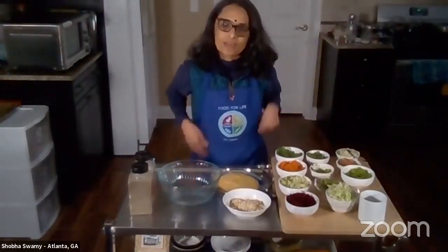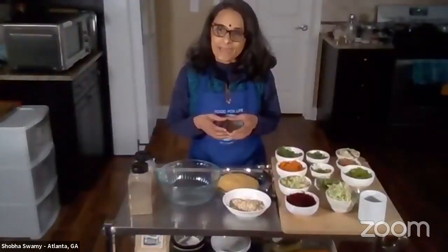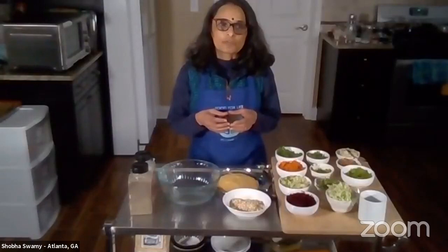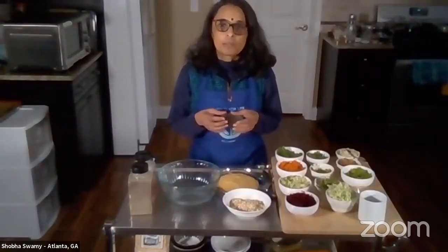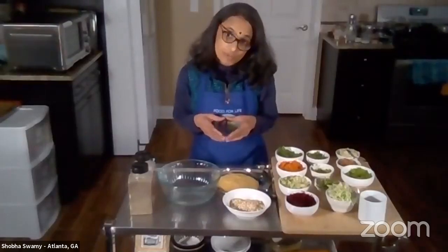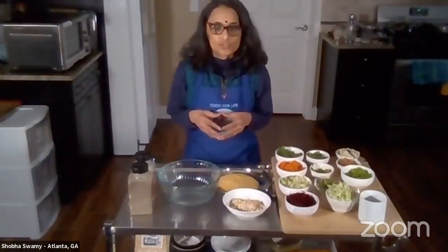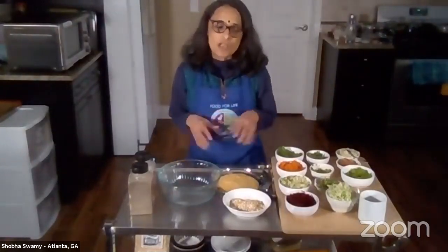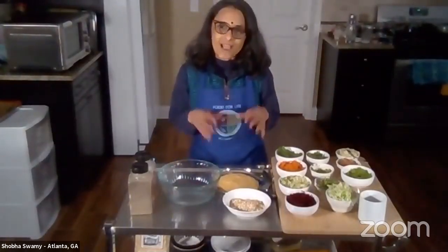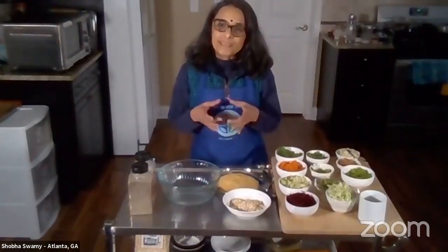Back in India, they're made out of potatoes, cooked and mashed potatoes. And then they're also made out of cooked and mashed raw bananas. They're sometimes made out of cooked and mashed black chickpeas. I know you may be surprised, you've never seen black chickpeas, but they are a kind of chickpeas that we get at the Indian store. So try some of these variations out. But today, since it's Heart Health Month, we're going to do a beet cutlet.